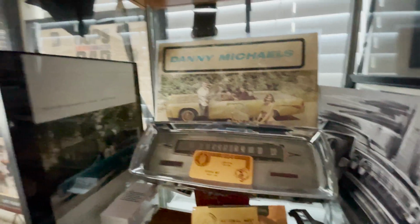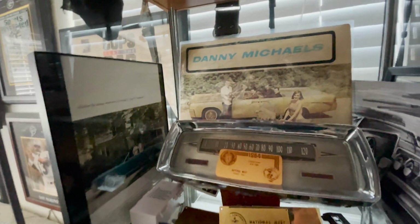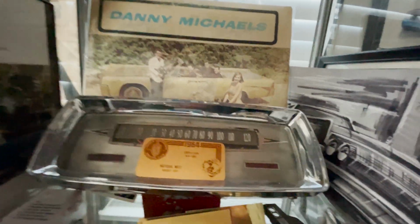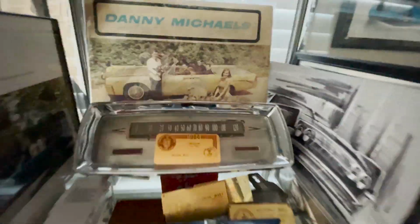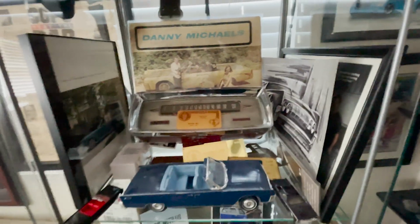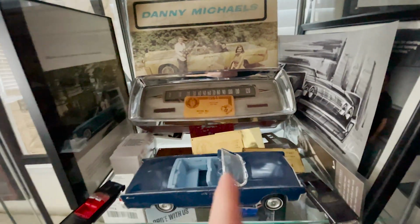Now, I'm not going to show everything over here, but some of you guys have seen photos of my cabinet. This is a cabinet from IKEA, and I was recently looking at purchasing another one, and they were sold out locally. But I just have some miscellaneous things in here.